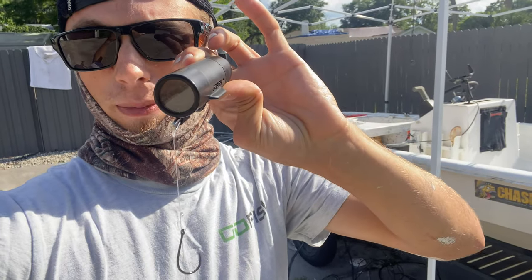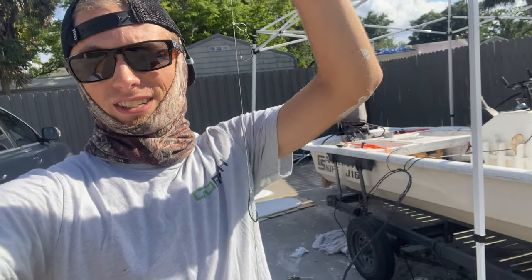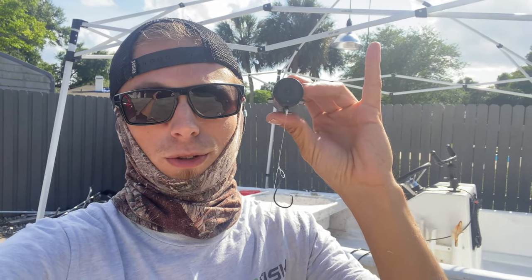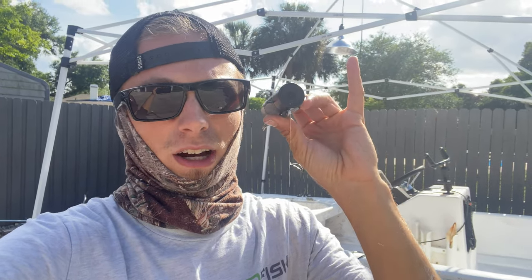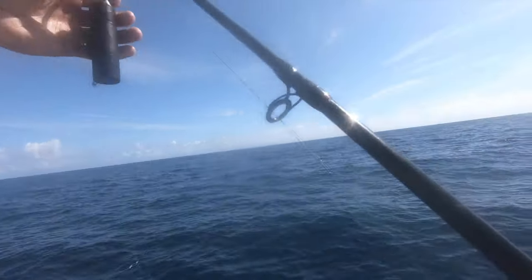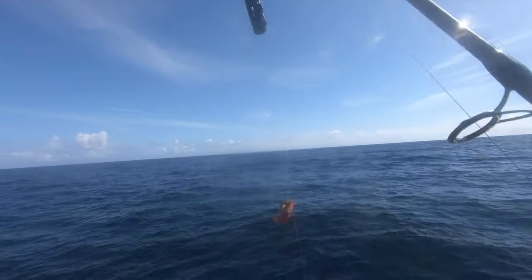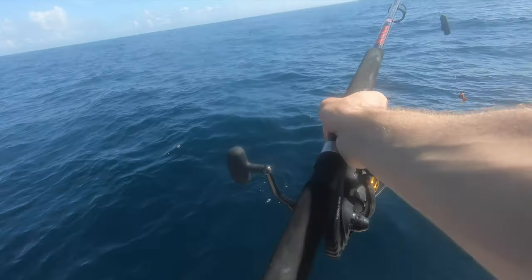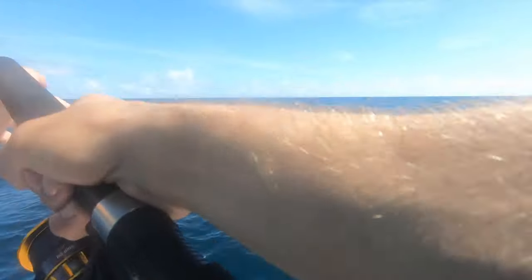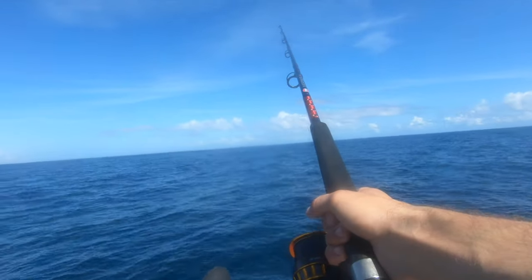So I took out this GoFish Cam, dropped it down to the bottom of the ocean with the exact rig on, to see what kind of footage we could get with this thing hundreds of feet below the surface. Check it out, guys. All right, got a GoFish Cam on the chicken rig, going down there. All right.